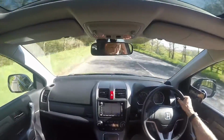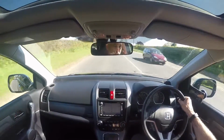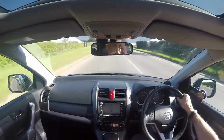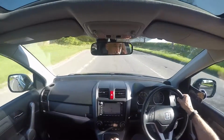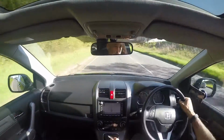Looking around the dashboard, in really, really good condition. It's been very, very well kept, this car. Obviously, given the low mileage, you'd expect it to be in good condition, but that's not always an absolute given on cars which have done family use. But the plastics are in top order. Great dashboards to use.